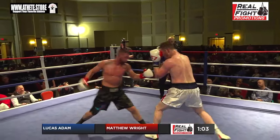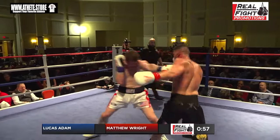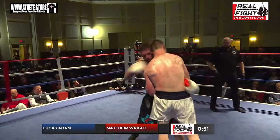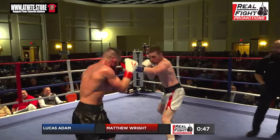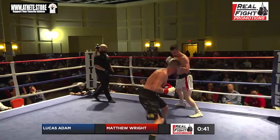Lucas Adams looking to feint him here. Ooh, and a big shot from Matt. Seemed to kind of just graze him, though. Big shot by Lucas Adams in reply. There we go. Matt with a couple of body shots, and working his way up top over that clinch. But they immediately separate, as you would assume professionals would, and get right back to work.